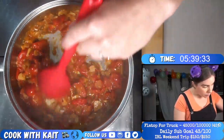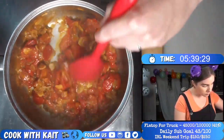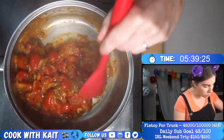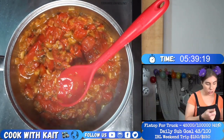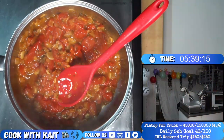Mix that up and we'll pour it into a container. You can serve this warm, lukewarm, cold. See this also being like a good sort of condiment to eat with like your cheese board or something like that? We got options.